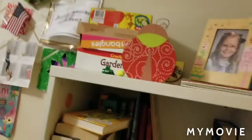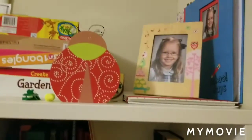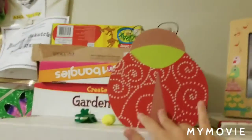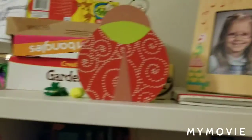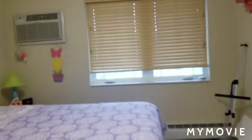There are some books and stuff. Some boxes and board games and things. You know. Here's my piggy bank / ladybug bank. A few photos. A few books. Some other stuff like that. And yeah, that's pretty much the end of my room tour with David.